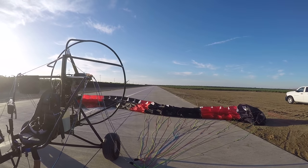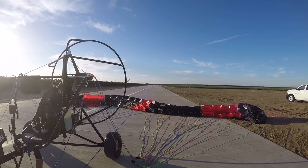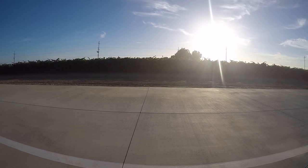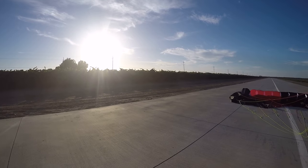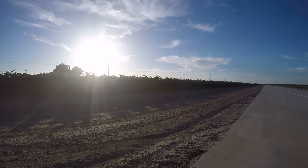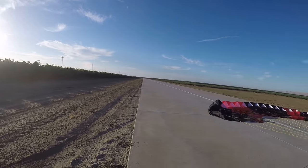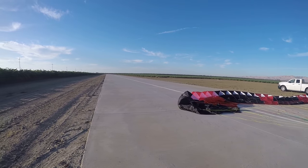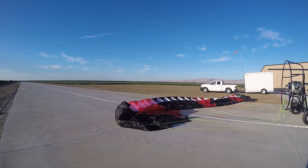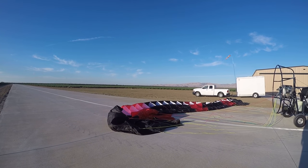It's just smooth as glass concrete, a really nice runway to fly off of. And if it does get too windy or crosswindy, you can definitely land in a crab here on the dirt. Or worse comes to worse, if it's that windy, you can land over here in this kind of dirty area, field.